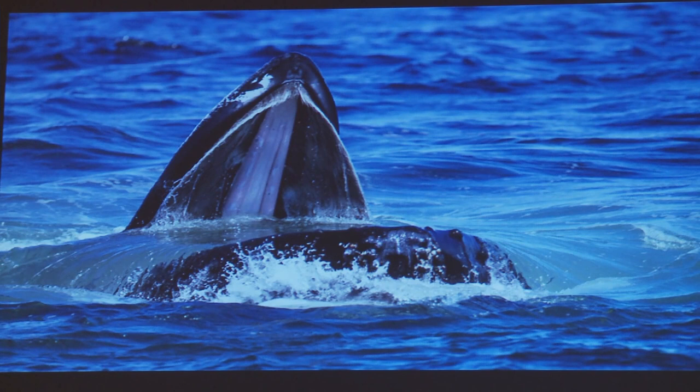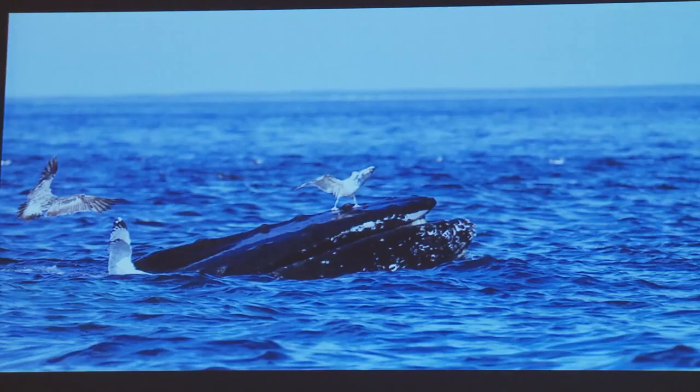Another feeding shot. You see this quite often. The whale comes to the surface, closes its mouth. As I said, it's now just trucking along the surface trying to expel all that excess water. The seagulls use it as an opportunity to set down and take a break.